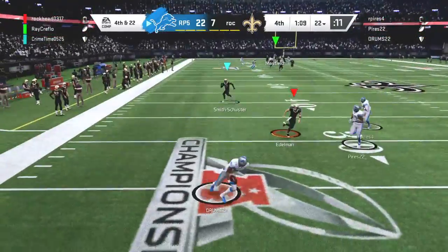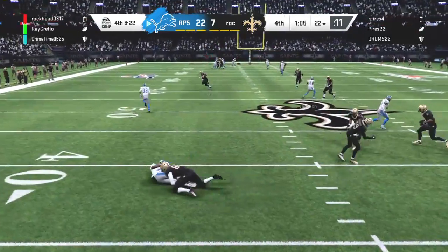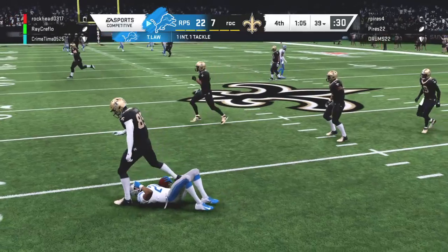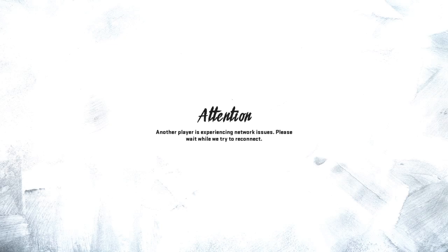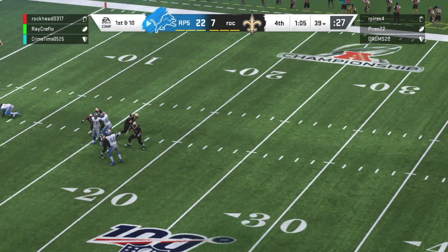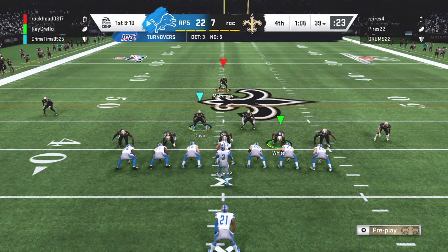And this is intercepted, and that should do it. Picked off at the 28, and the return stops at the 39-yard line. He was looking for Edelman there. All smiles and high fives on that defensive sideline. That interception will cap off what was truly a tremendous performance.